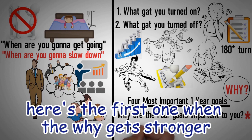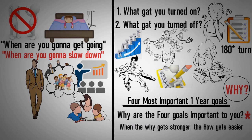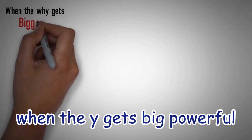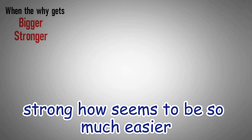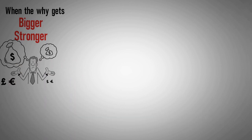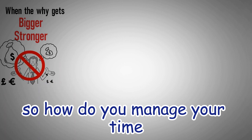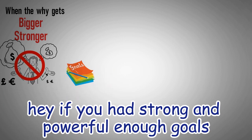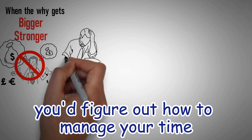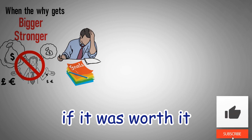Here's the first one. When the why gets stronger, the how gets easier. When the why gets big, powerful, strong, how seems to be so much easier. Without a strong enough why, the how seems almost too difficult to accomplish. Say, how do you manage your time? Hey, if you had strong and powerful enough goals, you'd figure out how to manage your time. You'd get a book on the subject. You'd do something to manage your time if it was worth it.